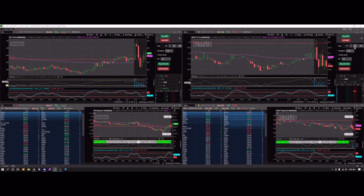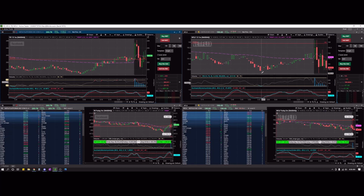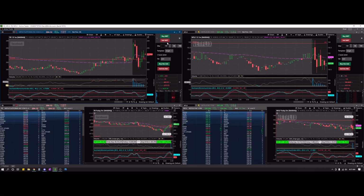Netflix starting to come down. It's testing support. Yeah, it's coming down. Okay, that's a reject, so I like that. Give it some time. Looking for a reject under VWAP. I'll give it some time for it to come down. Netflix is on bad news, so that's why I took the short, and looks like it's coming down now.